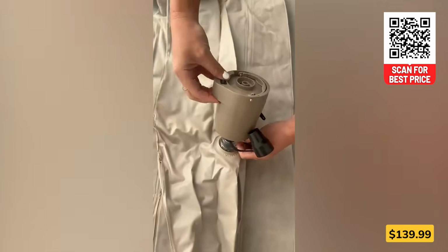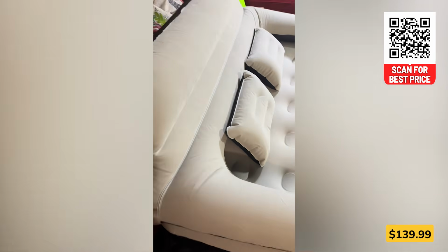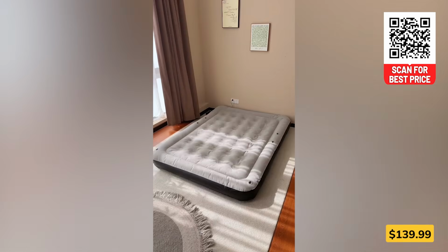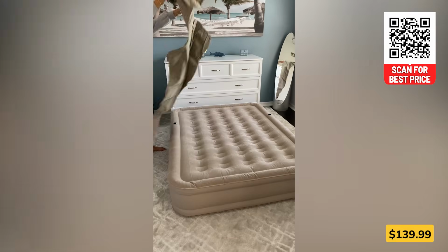You inflate it in minutes using the removable electric pump, no wall outlet needed. When you're done, it packs neatly into a carry bag, making it perfect for guests, camping, or quick setups at home.